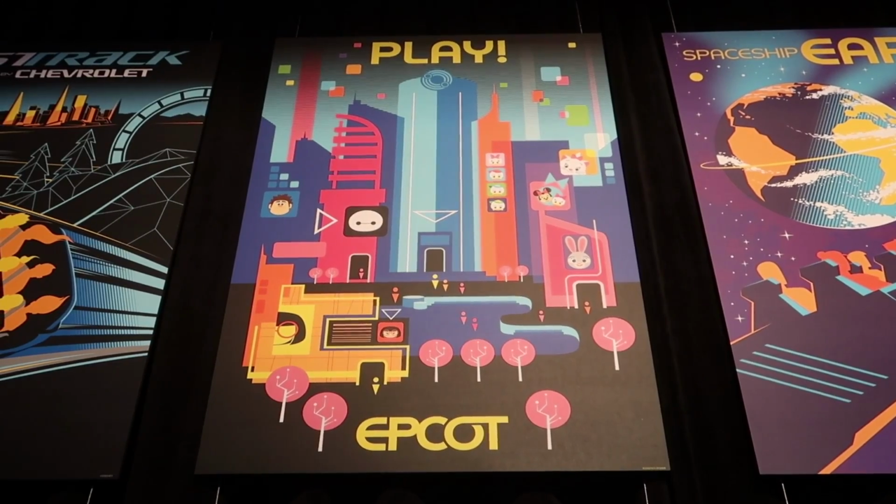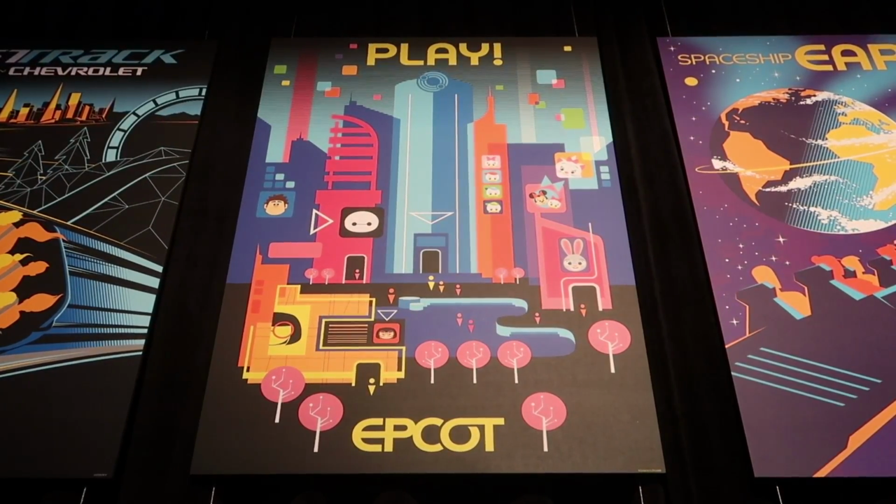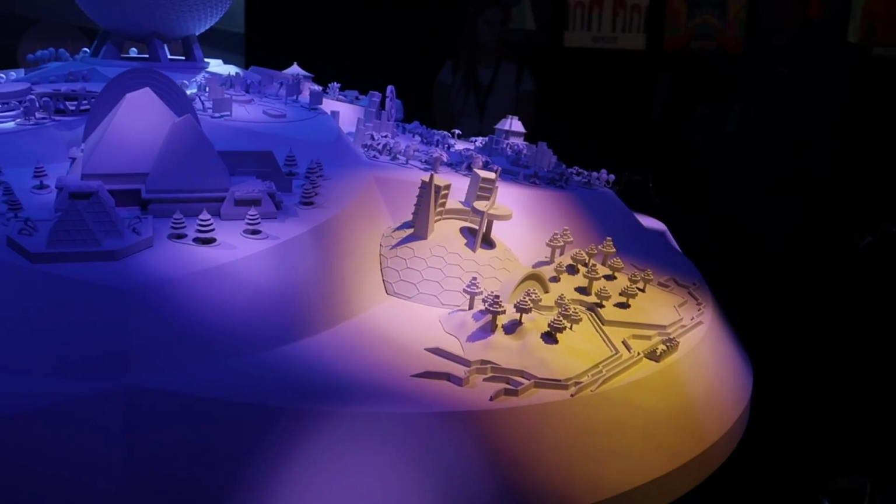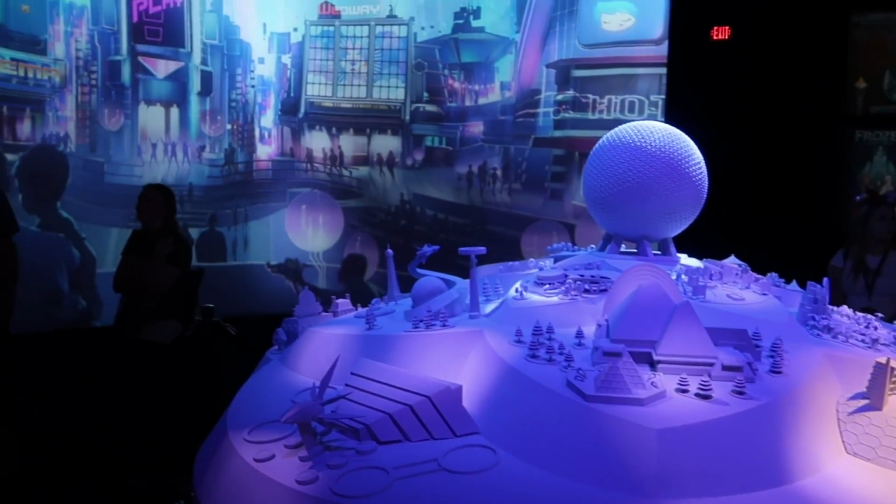It should be fun. Celebration will also be home to Play, which is entirely like, I don't want to say kids, but it is like a future technology. Think of like Wreck-It Ralph, almost like Interventions, but newer than Interventions. Interactive area. There's not too many details on it, but it honestly looks like a Wreck-It Ralph city. It looks very futuristic.